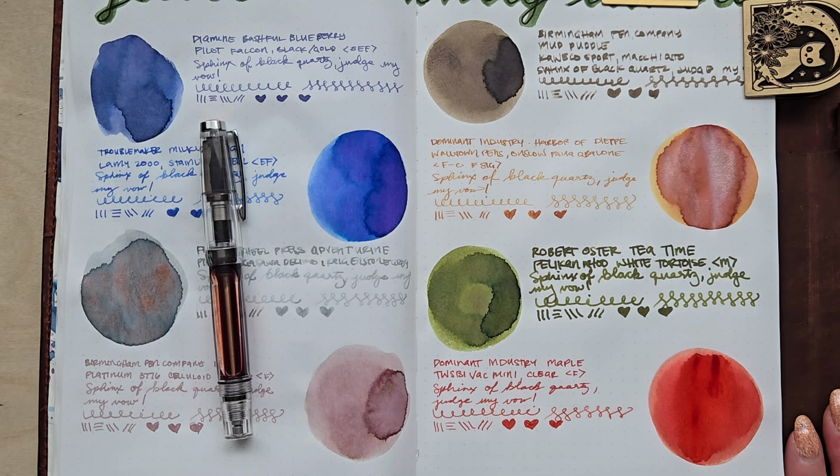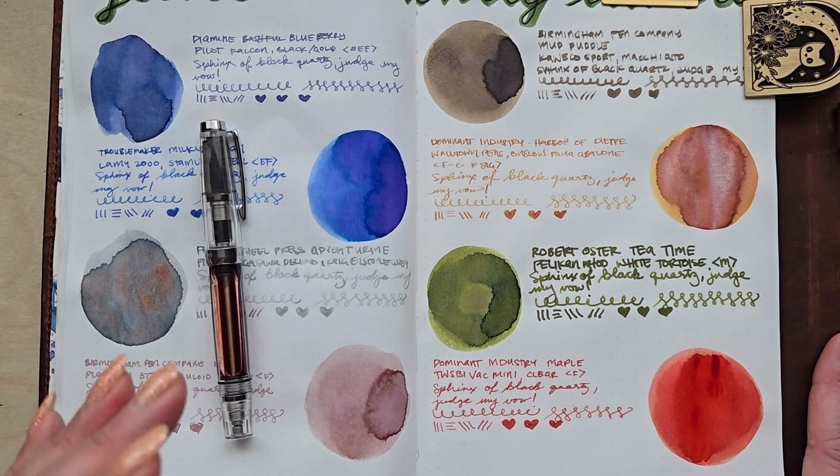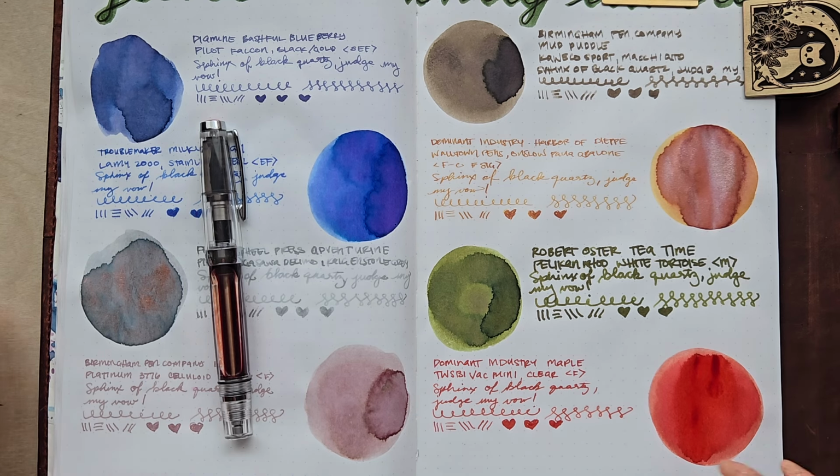Okay, so this is Dominant Industries Maple. Things to note, when it goes down, it's crazy vibrant, but it does seem to dry down to a slightly more muted tone that I do like. I'm not a huge, crazy bright ink fan, so I definitely appreciate that sort of desaturation that it goes through.